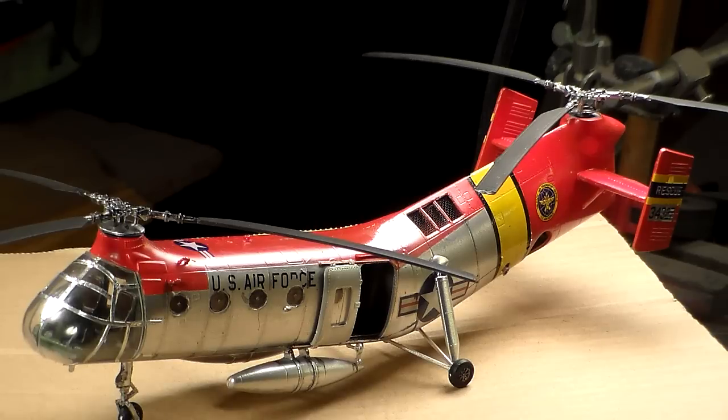There are no fit issues at all on this. Around the canopy, you've got to do some light sanding to make sure it's flush up against the fuselage. Other than that, it goes together in a snap. I enjoy this little jewel of an aircraft. Choppers are a very significant part of the history of aviation, and they've proven very successful on combat missions, reconnaissance missions, medevacs, transporting troops, and as utility aircraft as well.